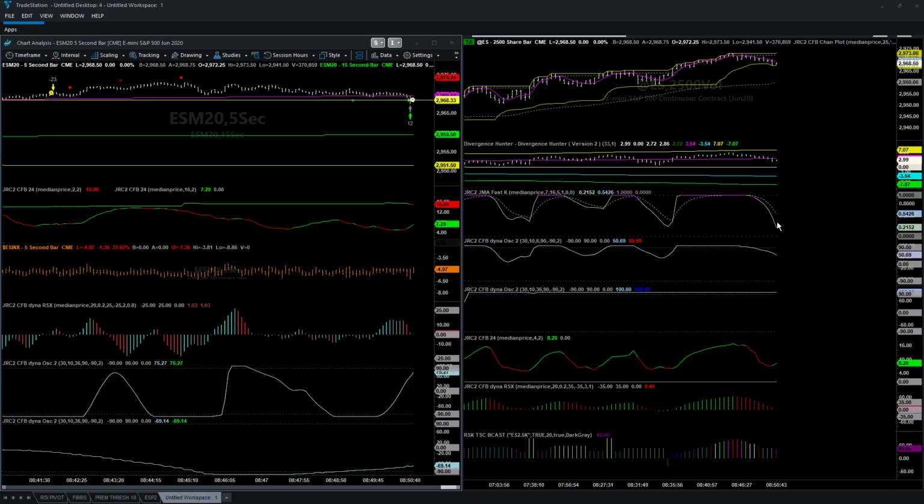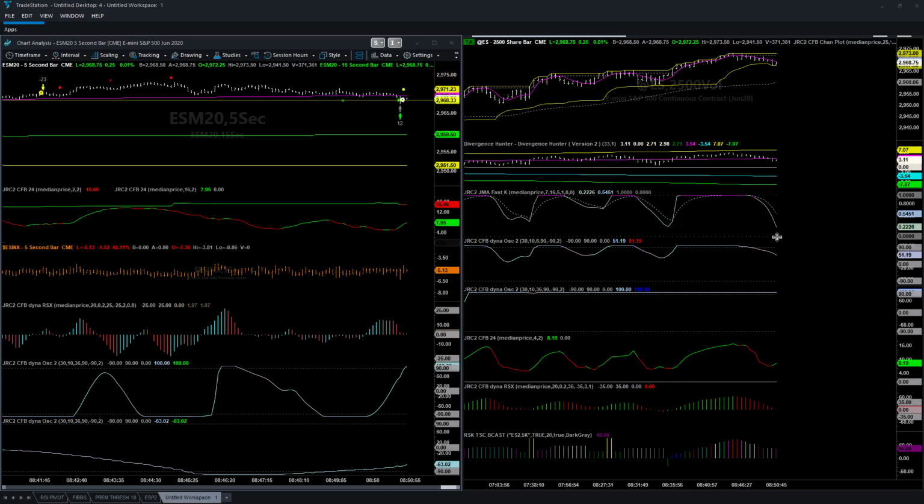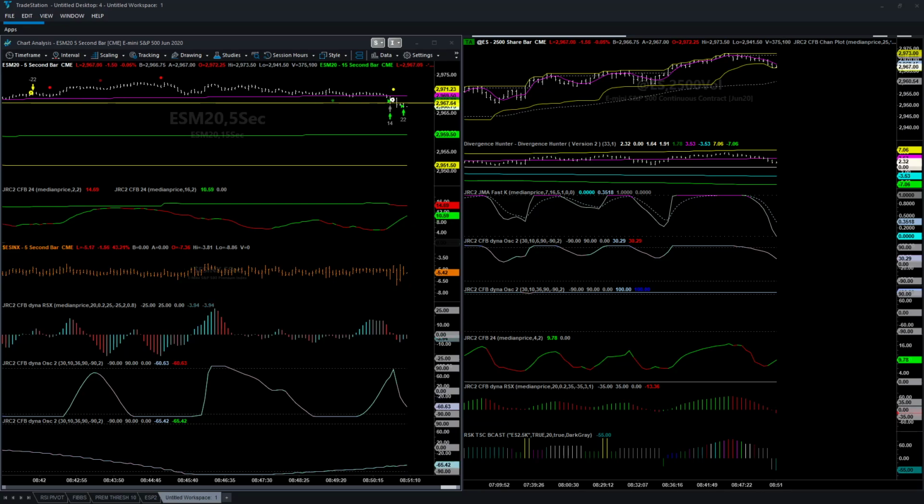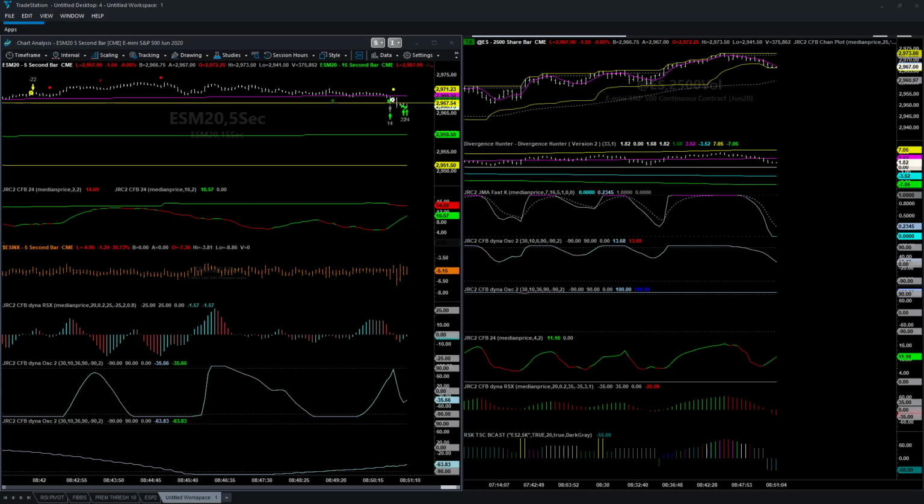And this looks like it ought to go lower into 66.75. Yeah, 66.75. Order filled. Right in there. Order filled. 66.25 is really where the low volume node is.